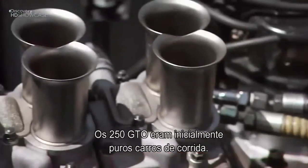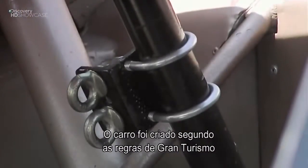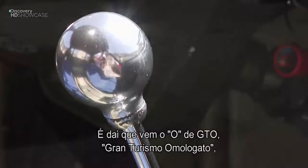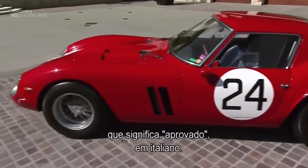All 250 GTOs started life as purely race cars. The car was created under Gran Turismo rules that required all competitors to be street legal. That's where the O comes from in GTO, Gran Turismo Omologato, which means sanctioned in Italian.